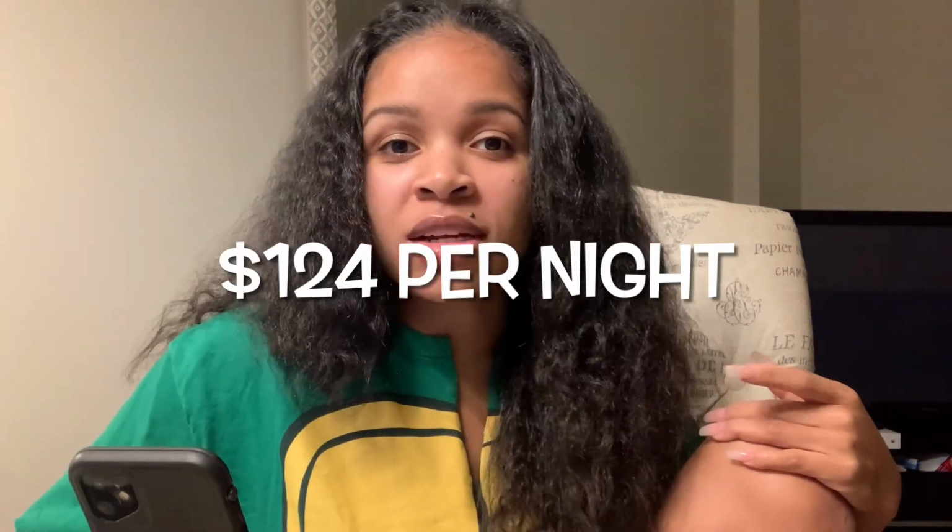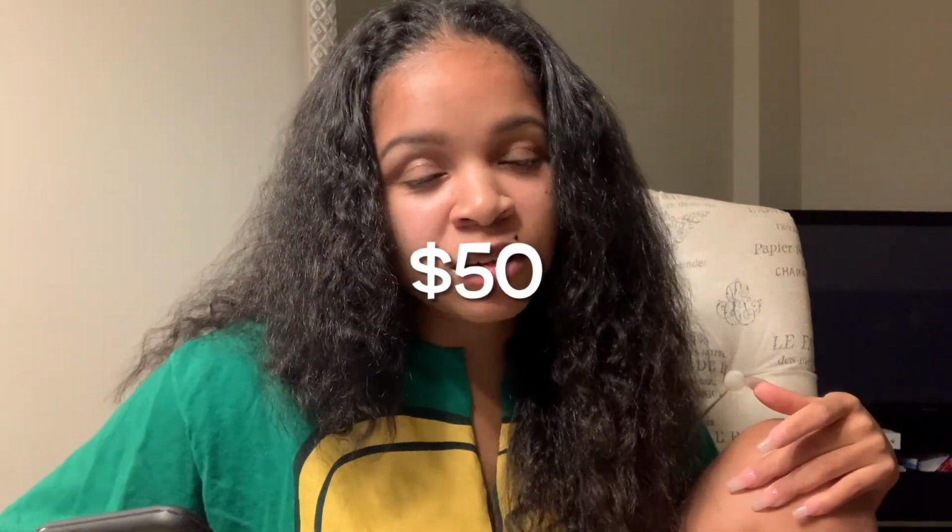The hotel that we decided to stay at was called the Hilton Garden Inn West Palm Beach I-95 Outlets. That's the whole name of the hotel, the I-95 Outlets part too. It was $124 per night. They do hold a $50 retainer for incidentals, which you get back after you check out, 2 to 3 business days later. There was no free breakfast.